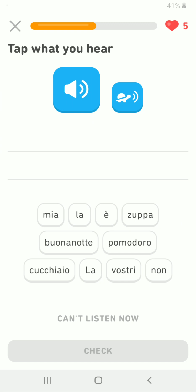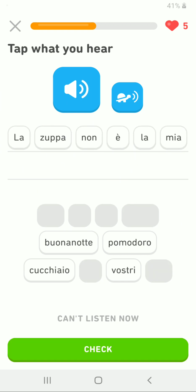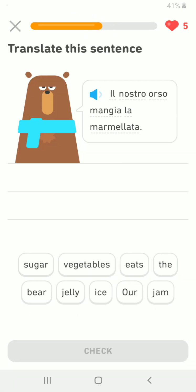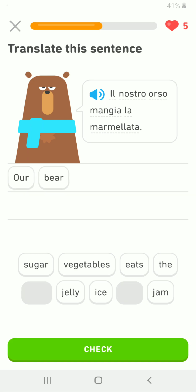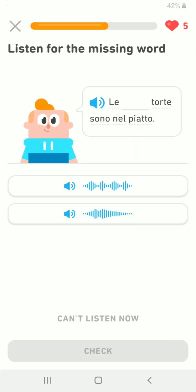La zuppa non è la mia. The soup is not mine. Il nostro orso mangia la marmellata. So our bear, il nostro orso, eats the jam. So this is okay. Le nostre torte sono nel piatto.